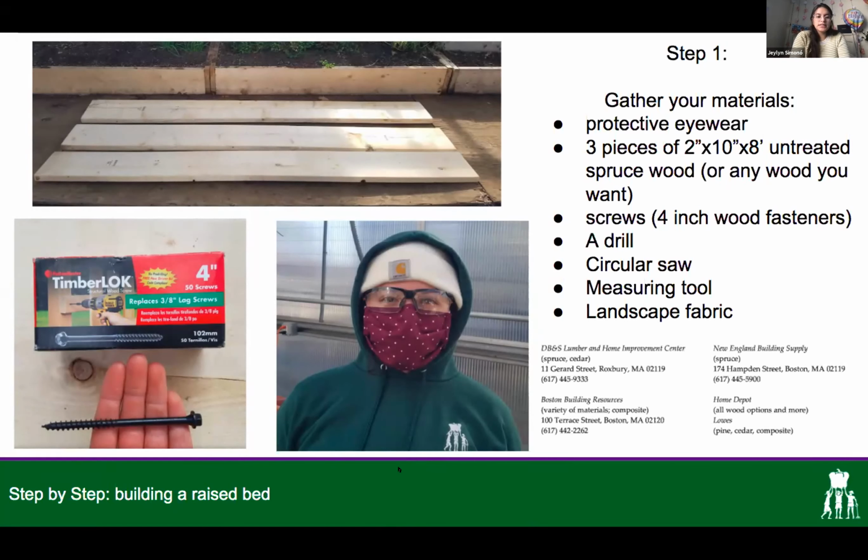All right, so basically step one is gathering your materials. We recommend wearing protective eyewear because when you're cutting the wood, the wood pieces can get in your eye and other things like that. The second material is 3 pieces of 2x10x8 untreated spruce wood or any type of wood you want. Screws, we use 4-inch wood fasteners, a drill, circular saw, measuring tool, and landscape fabric.